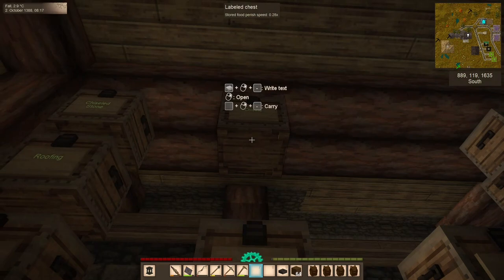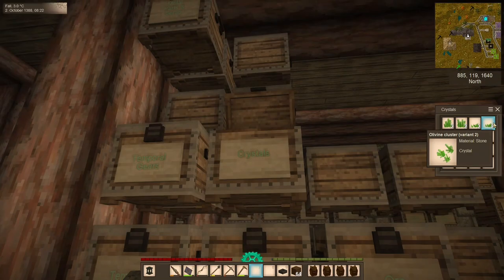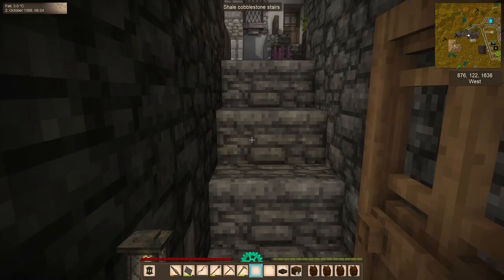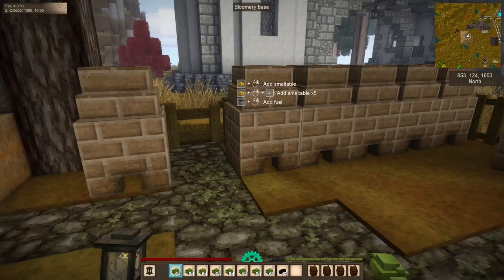So we made it back with over a full chest of olivine, as well as the crystals we found, which I put over here. There we go. So a tidy little sum of crystals here. And we're going to get to processing this olivine. That, of course, begins just like any other glass. We need some bloomeries. Now, as I mentioned before, olivine smelts into green glass at half the rate that regular quartz smelts into regular glass.